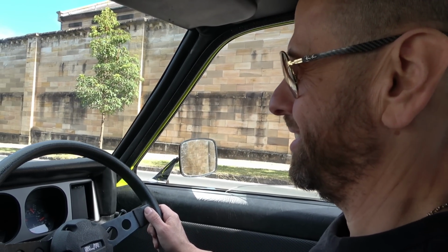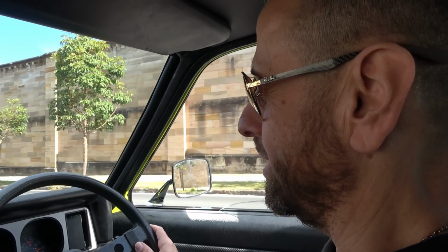What's the logic in that? There's no such thing as growing out of it. If you love cars from a young age, you're going to love them forever.